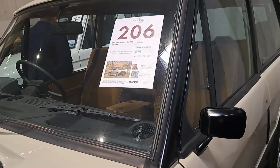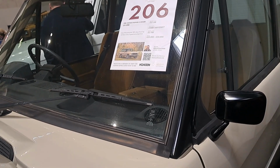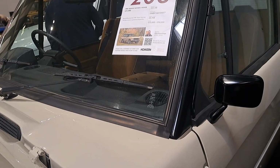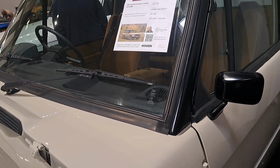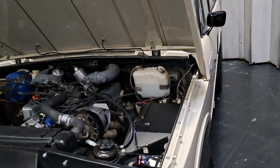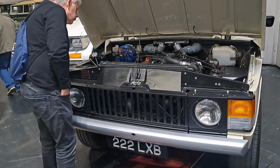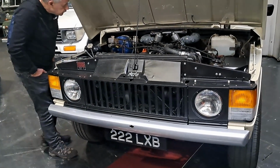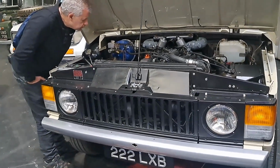1981. 3.9 litre Range Rover, so that engine will have been changed at some point. 25 to 30,000 pounds, still the 3-door model. The 4 doors started to sort of appear with various companies in about 1978, but they weren't really officially on the market until about 81, I think, as far as I remember. Interesting. The plate makes it look a lot older than it is. Suffix A things are obviously worth a lot more.